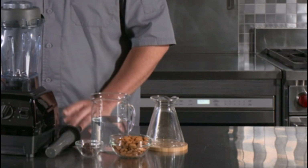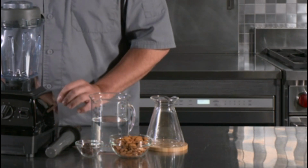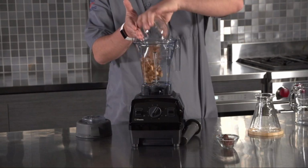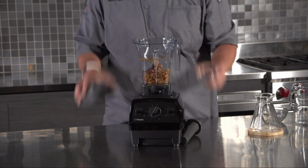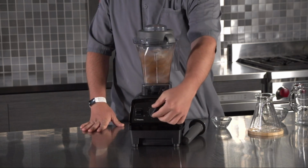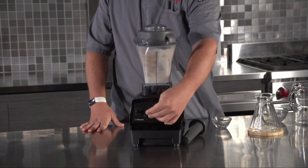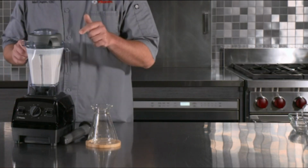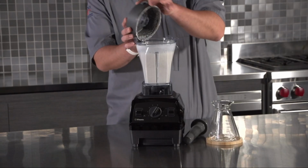This blender's 10 variable speeds combined with its pulse feature allow you to create any texture you want, from the smoothest purees to the heartiest soups. The 48-ounce container includes a specially designed lid with milling blade that locks into place on top of the jar. It also works with other V197 jars, allowing you to create multiple batches without washing the jar in between.